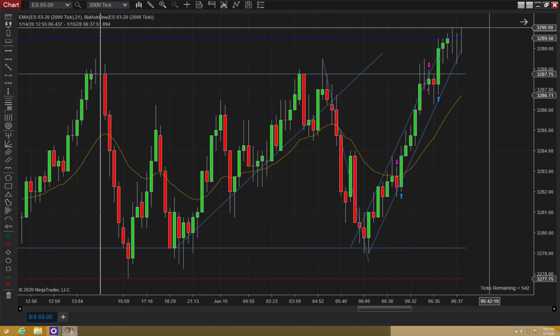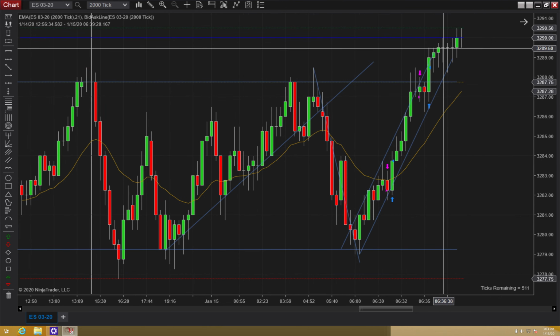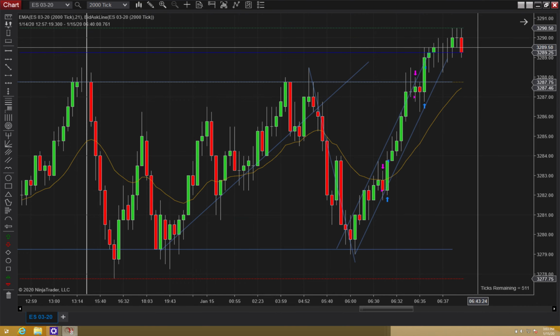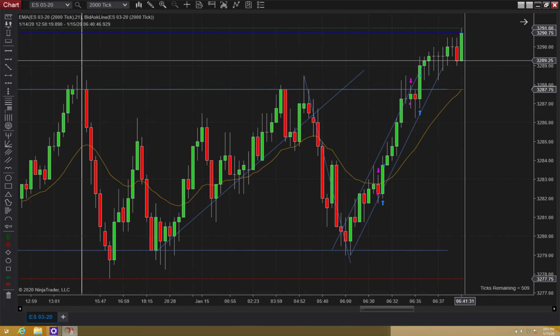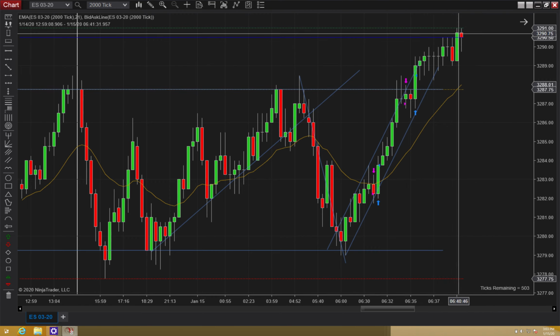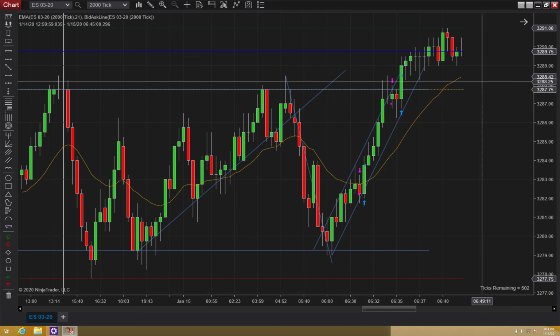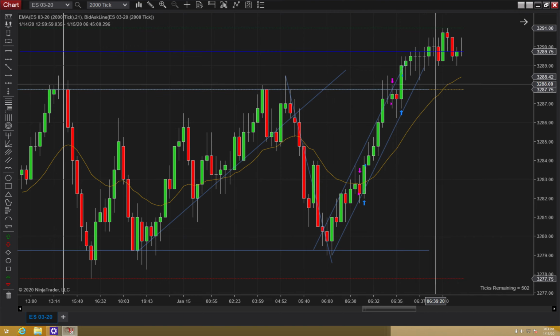So we got this double top right there. Breaks higher. See a lot of congestion. And now we get that lower move, and it's steadily kind of ticking higher. But I'm still looking at this range like, okay, maybe I need to be getting short up here.